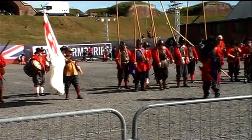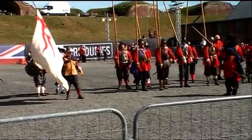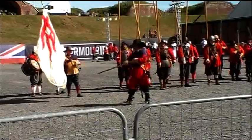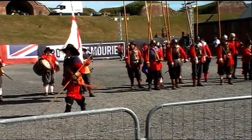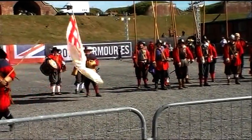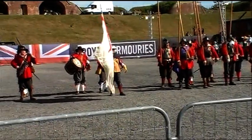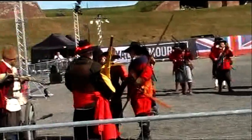Well, I think you can see that the gun has been captured. Are they still doing it? No, they're not doing that. No. But the gun captain and his remaining crew seem to have been spared. Well, it's not unusual. Artillery pieces and the gunners that worked them would have been a prized commodity.